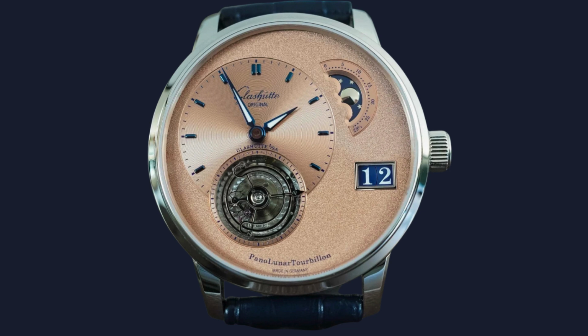Okay, so we've got this picture of incredible dedication in Glashütte. Let's focus now on how that plays out in this watch, the new PanoLunarTourbillon. What makes this version stand out, especially compared to earlier ones? Well, the big shift is the case material. Previous PanoLunarTourbillons were often in gold, various kinds. This new one uses platinum, very sophisticated, understated luxury.